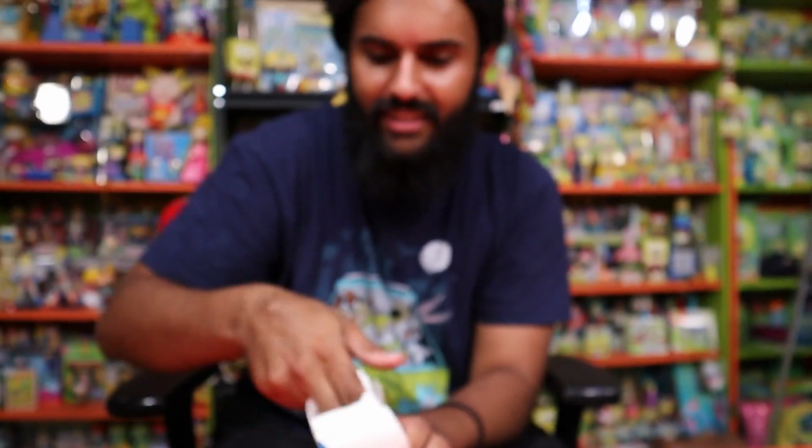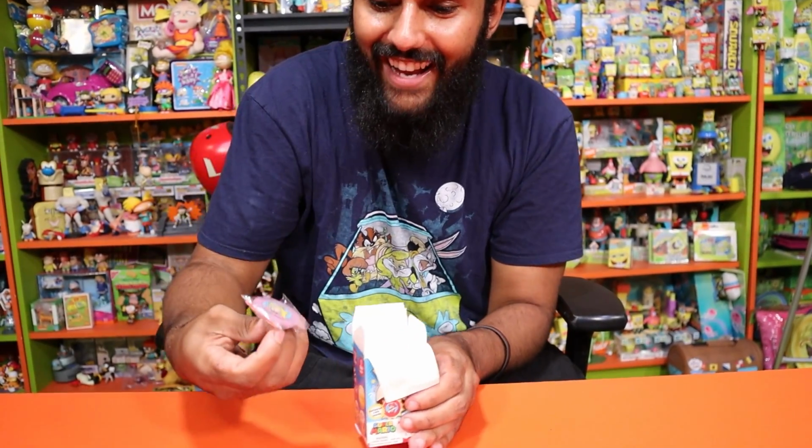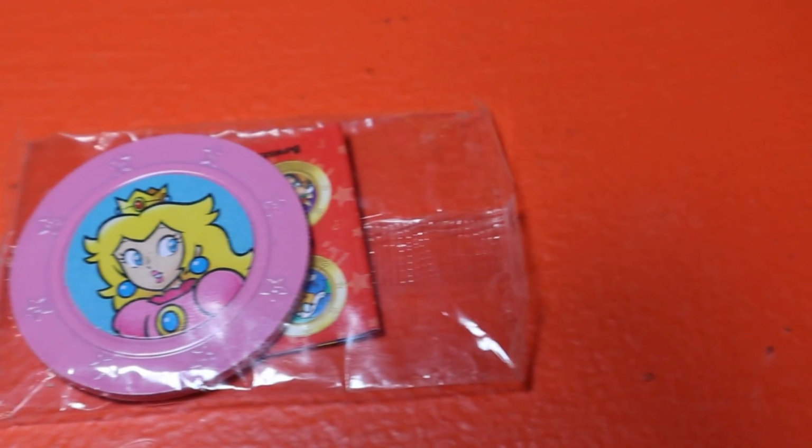It's a little soft for my taste. What do we have here, though? So I can't see the coin yet. No way. I got another peach. Whoa. I got another pink peach. This is actually one of the rares.